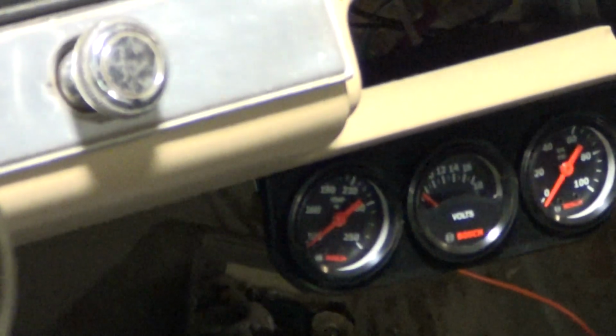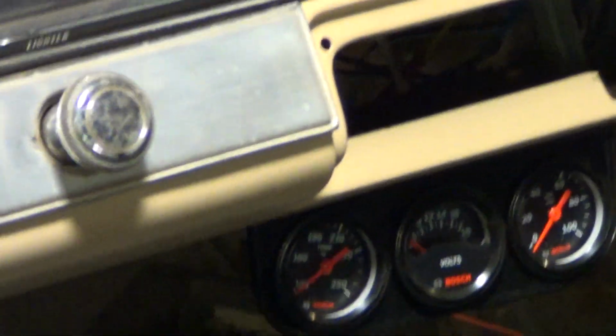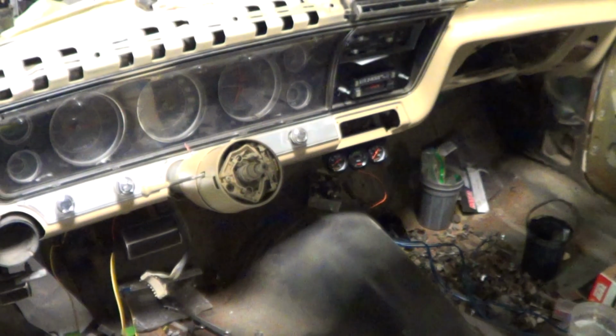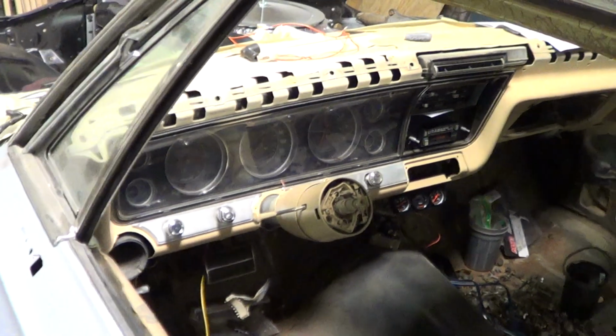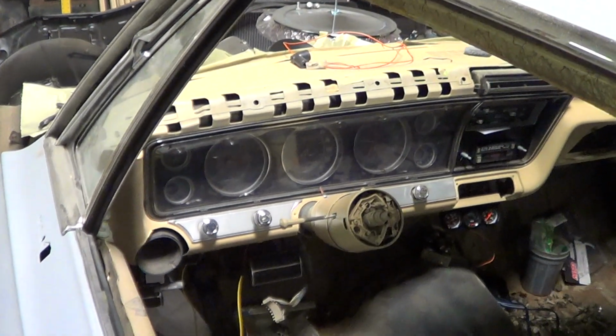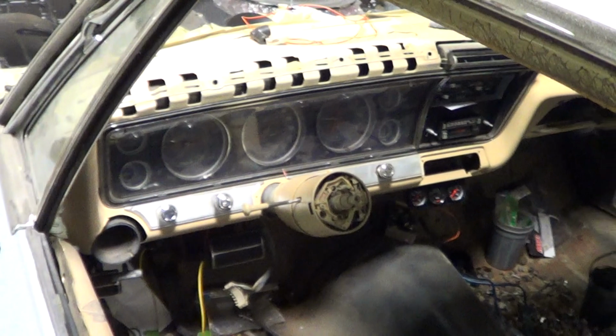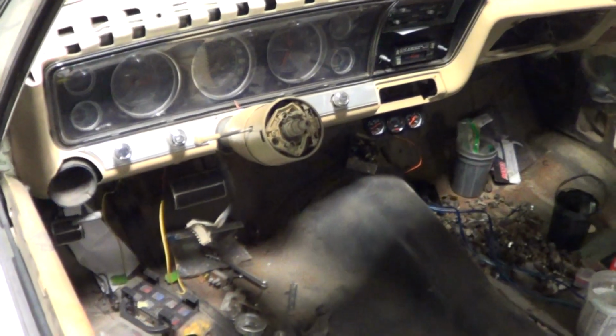Right there, gauges. We highly suggest them, even though the original car does not have gauges on it. Warner Brothers, I always say, can afford to blow an engine or lose oil pressure. Warner Brothers has more money than all of us, and it's very wise to put gauges in the car.